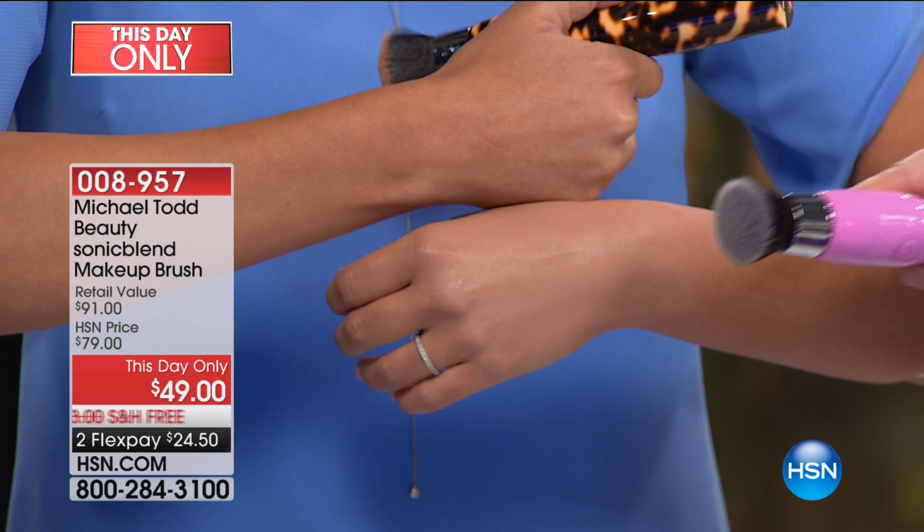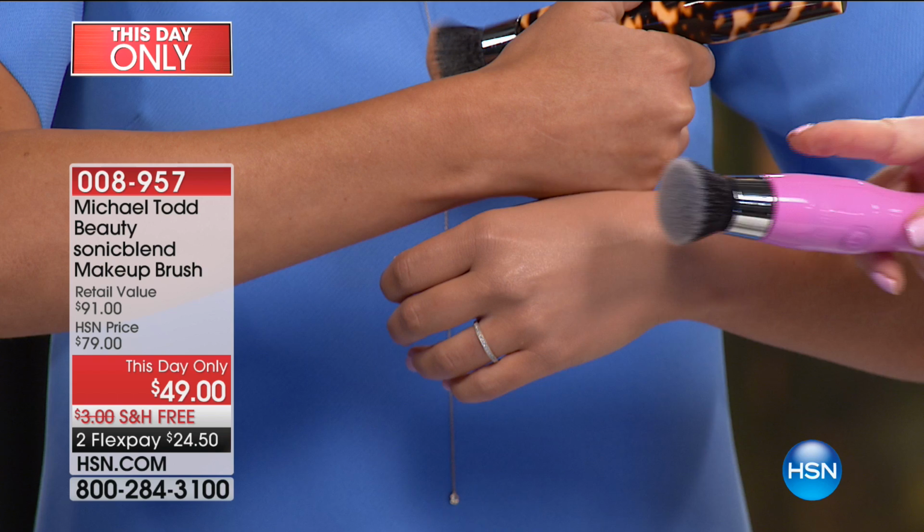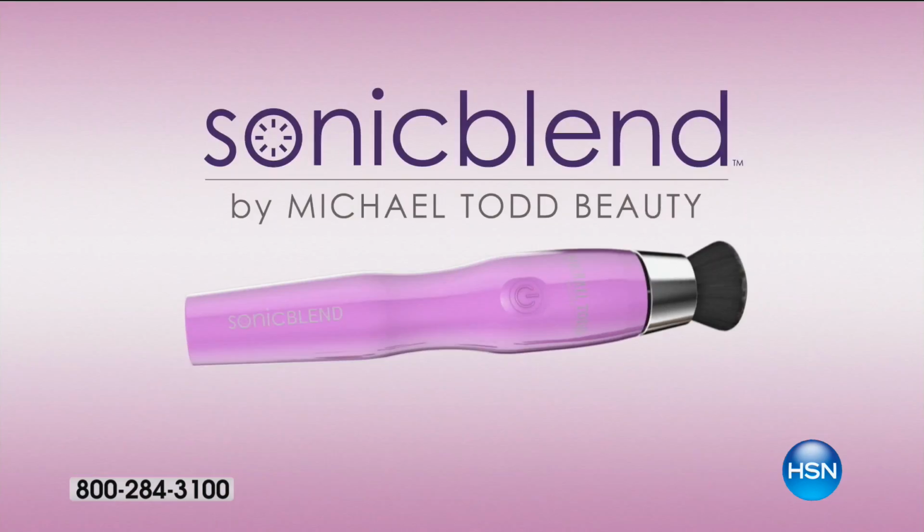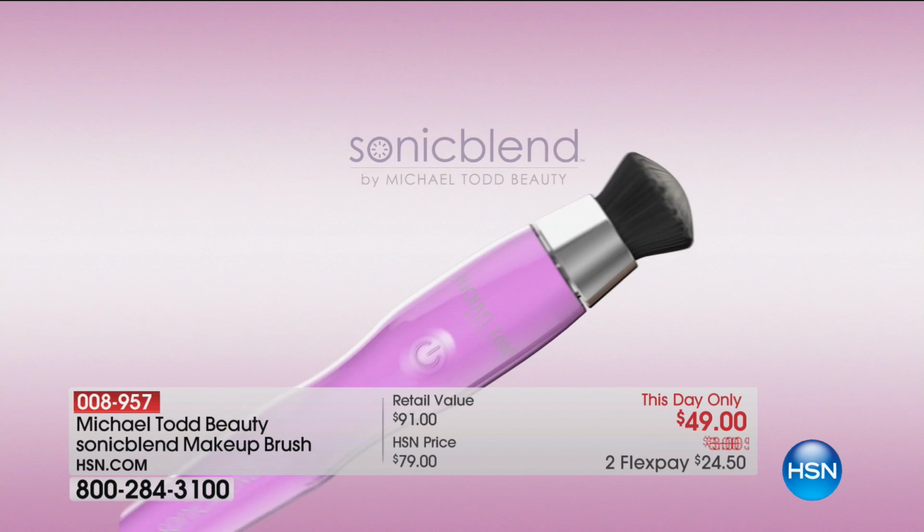Tell me this doesn't look flawless. It looks like she's been airbrushed. It honestly looks like this hand's been photoshopped. And that's what we want. We want our skin to look flawless. We're gonna show you how it works. Yes. But I'll tell you, we've been talking about this a couple minutes. 200 people have already ordered.